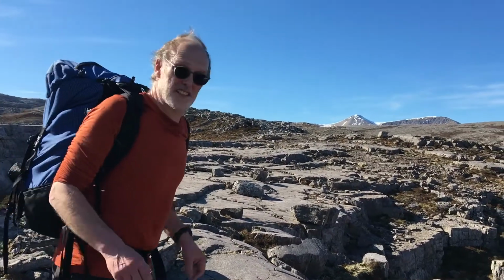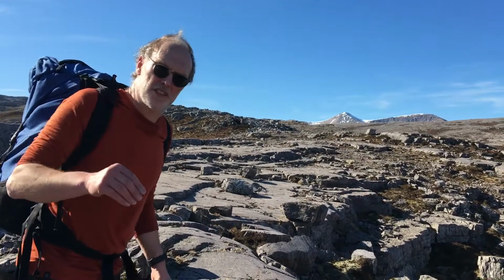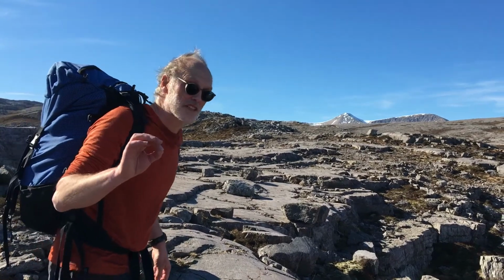Well, that's the front peak of the ridge of Foinaven, another valley over, and we'll look at the sidewall of that later on as we continue our walk. But just over this little brow here, there's a really nice little structure to get us going.